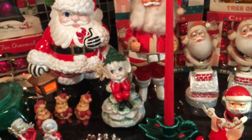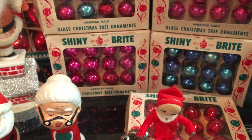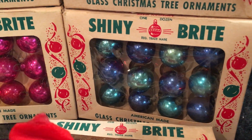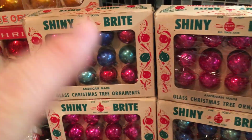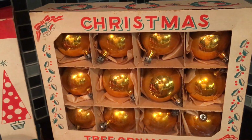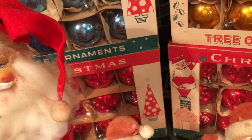I've got a lot of Christmas ornaments, and the way I think I'll package these in the auctions would be all 5 of these mini shiny bright boxes are probably going to go together. So you'll get a box of red, mixed mid-century blue colors. I'd call that pinkish. And then mixed. Okay, so that's probably all going to be one. And I've not yet figured out how I'm going to do the rest of them. But here's beautiful gold and red and blue. And another box of either red or pinkish down there.